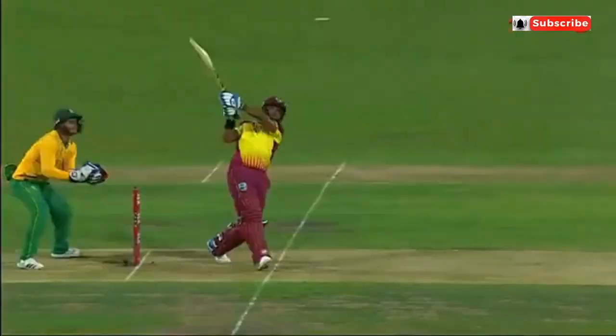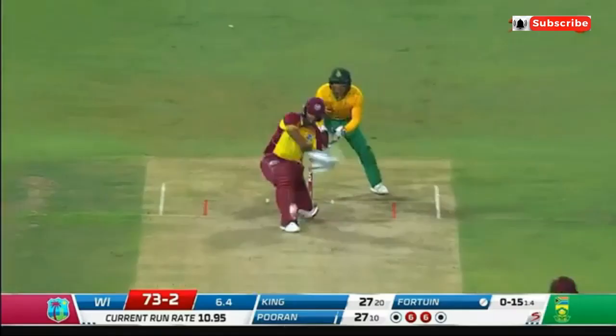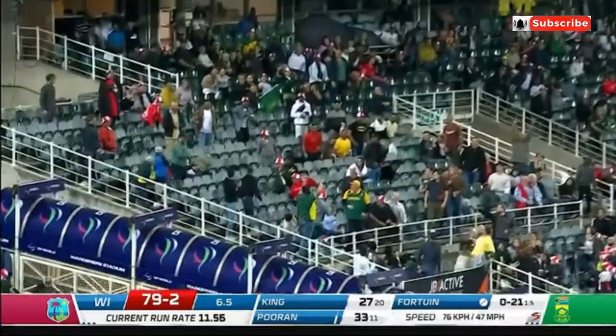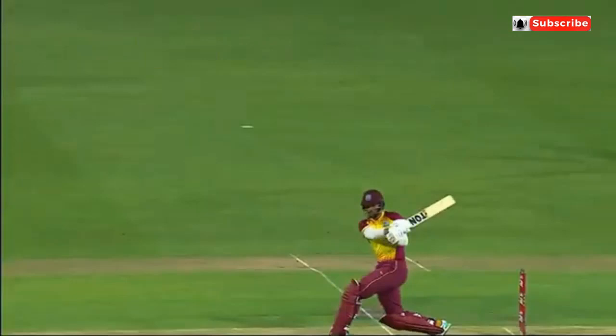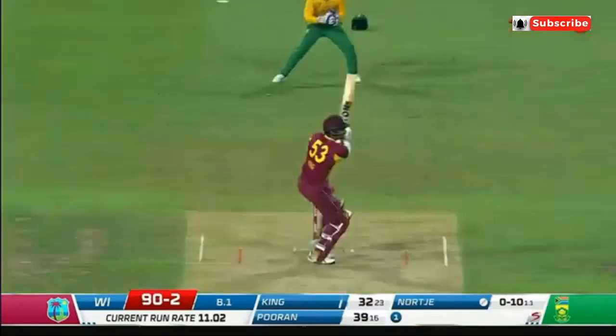7.6, Parnell to Brandon King, 4, swatted away for 4. 117 kilometers per hour, off-pace ball from a short of length, King stays back and pulls just in front of square on the leg side. Deep mid-wicket runs across and dives to his right but to no avail. The boundary brings up the 50 partnership. 8.2, Nortje to Brandon King, 4, skiddy short of length ball around off, Brandon King manages to pull it away. Swivels and sends it over mid-wicket for a one bounce 4.